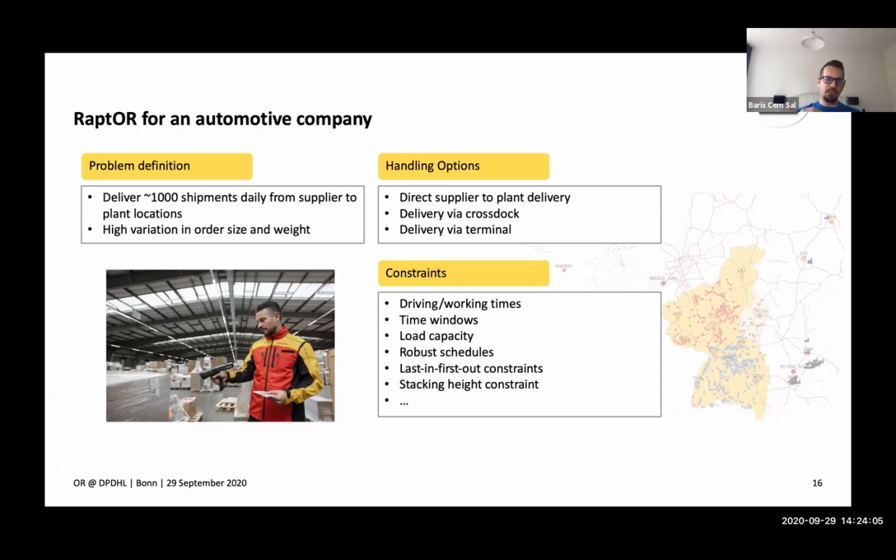And then you see all these constraints that looked very normal, let's say driving time or time windows, which are very standard in most vehicle routing projects. But when you go closer to the business, you actually see other stuff that you normally don't see in the literature. So you have to find ways to handle that.